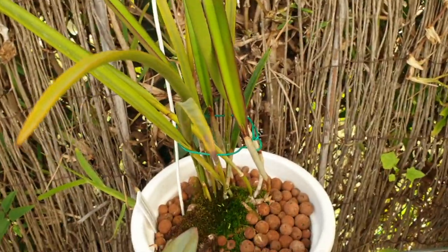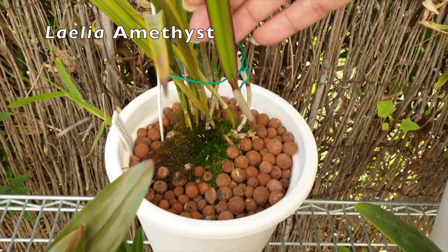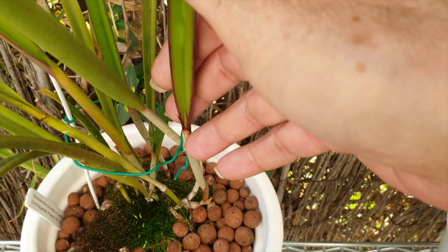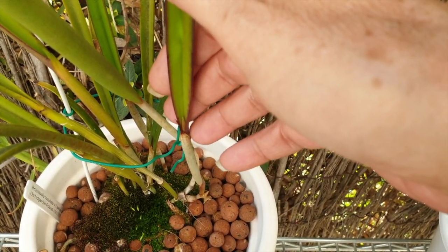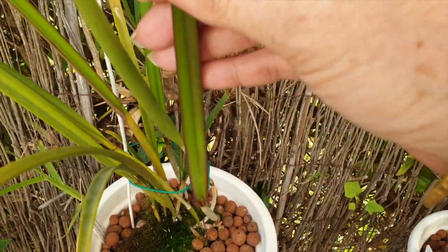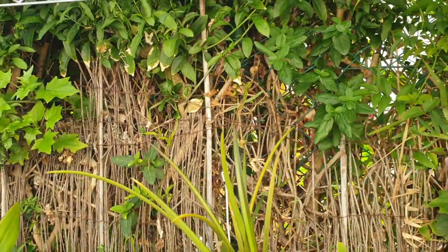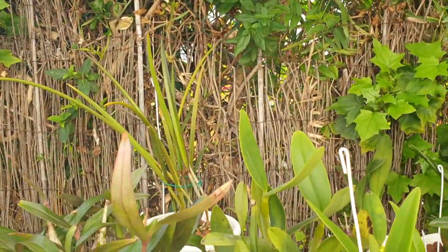And I'm still looking for my amethyst here. I keep checking this. I hope that's in focus. There's something in there. So I'm keeping my eye on that. It'll be great to see first time blooms on Laelia amethystoglossa. Otherwise, everybody's just hanging in there, chilling out.